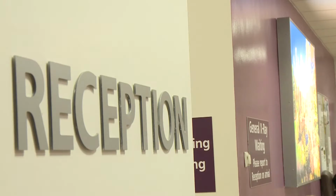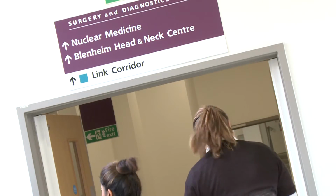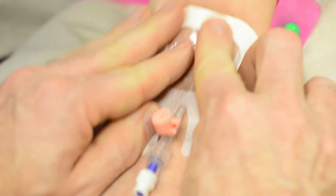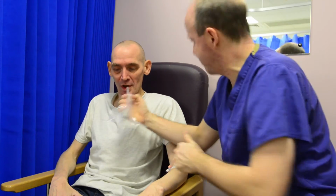On the day of a scan, I'll arrive at hospital. I think it's always worth arriving early, and I'll arrive at radiology. I get picked up from there and taken through to nuclear medicine. And the first thing I'd have is a CT scan, so I get fitted with a cannula. It's not really painful. After the CT scan, I have a short break, and then I'll be taken through for the first MRI scan. The first MRI scan, generally you'll have a practice go of breathing in a bag of just air, followed by the proper MRI scan with the xenon gas.